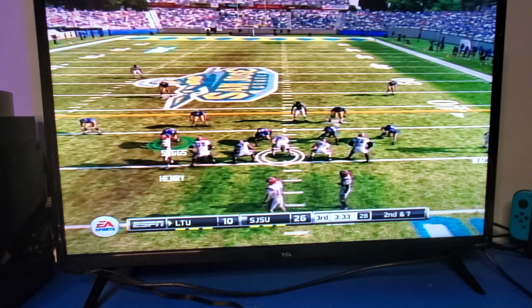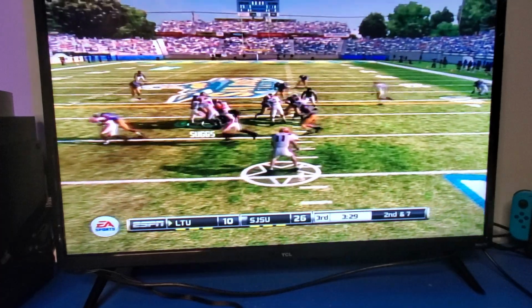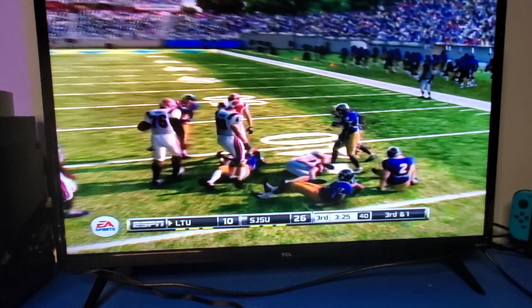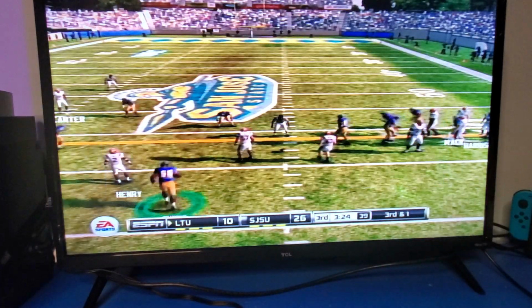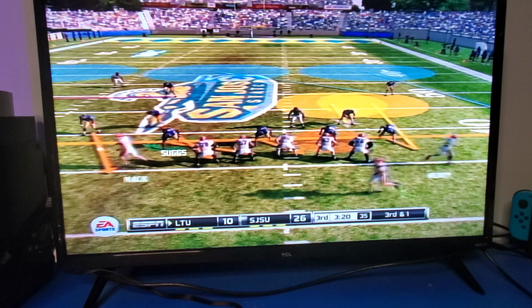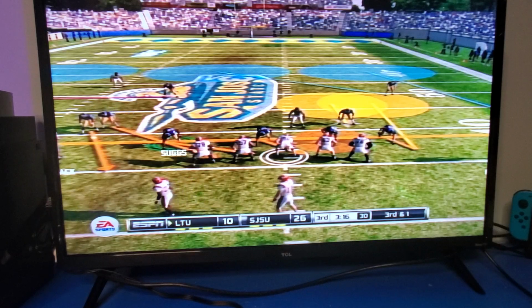Williams calls an audible. Looks like an option here. Tackled after a decent pickup. 6 yards there on the option keeper. He's changing things up.